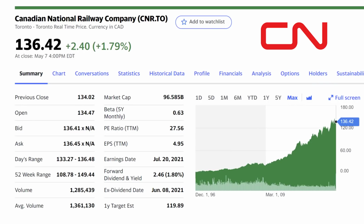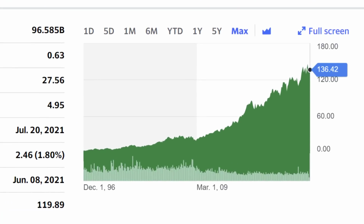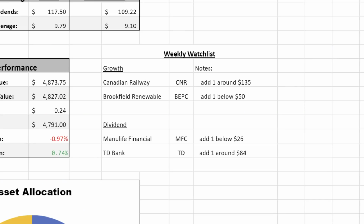CNR currently has around a 2% dividend, but by holding this stock for multiple years and letting that dividend grow, you're going to start to see a 3, 4, 5, 6% dividend from the stock by just holding it long term. And it's also seen some crazy share price growth over the past decade. So this is more of a growth stock with that 2% dividend as a bonus. So I'm definitely excited about starting a position in Canadian National Railway. And I look to pick up one share next week, hopefully under $135. That would be the goal.